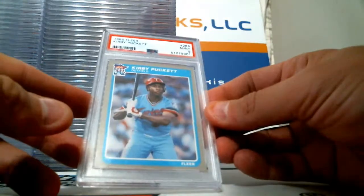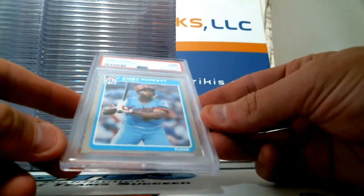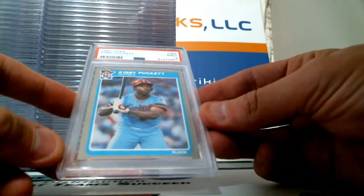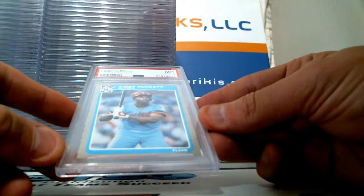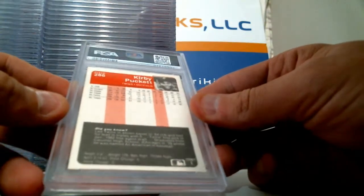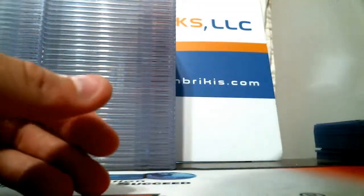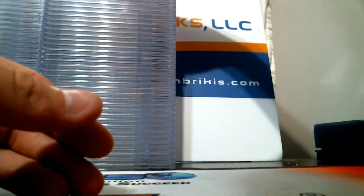On to this pile, we have a Fleer rookie from 85. That is Puckett. I got a bunch of these 9s. It is hard to get a 10. It's a pretty nice, clean card right there, and it got a 9. A little discoloring on the back and a corner down here. It's definitely not a 10. It's just a hard card to get in a 10, but I'm happy with the 9 on the Puckett.